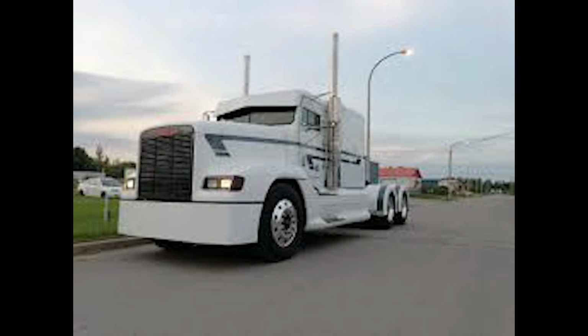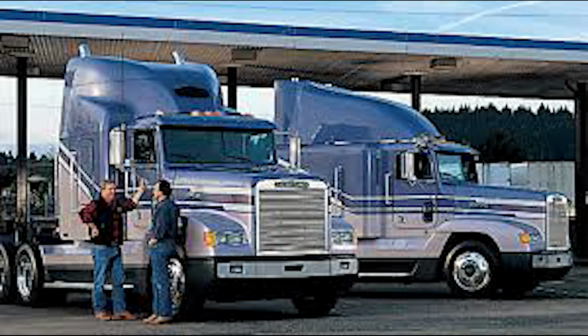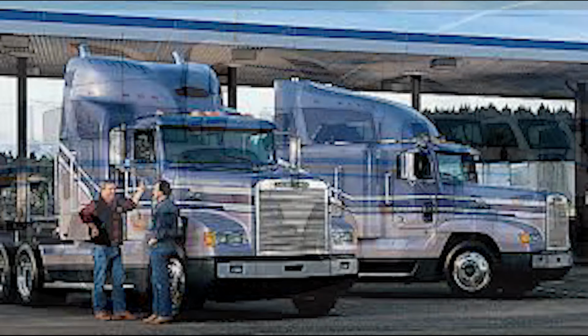And remember, this was the great time in trucking. When you bought a truck, you could buy it the way you wanted to. You could get different brands of transmissions. Freightliner didn't make an engine.